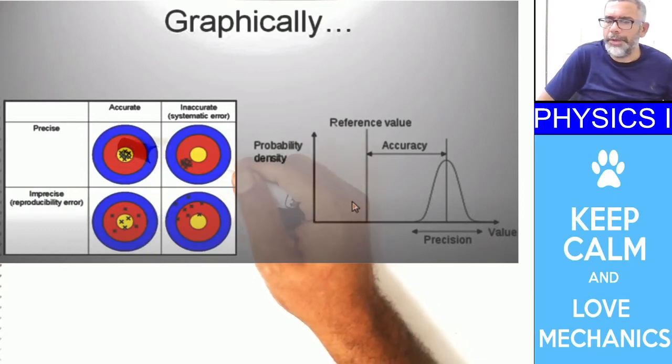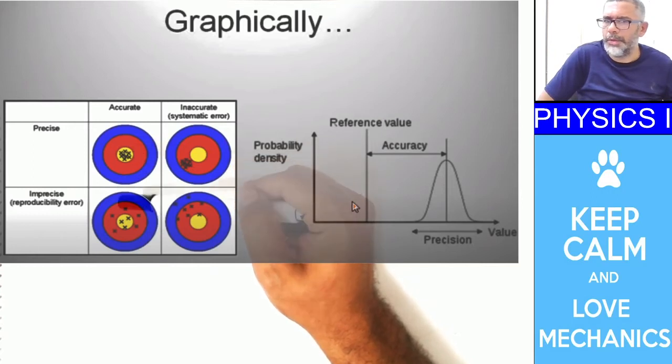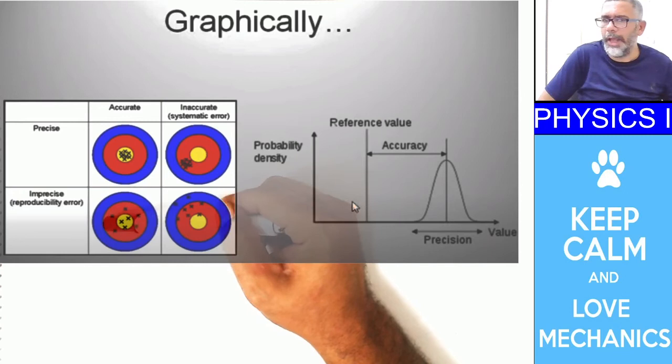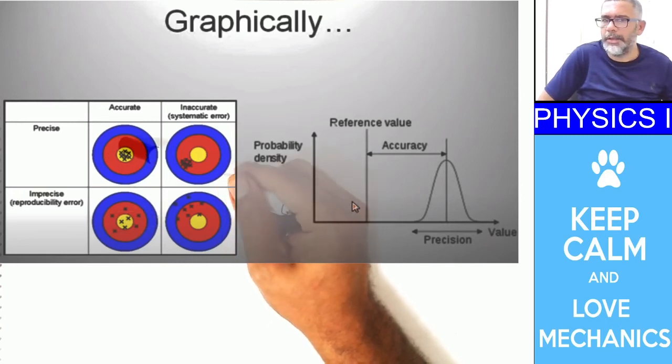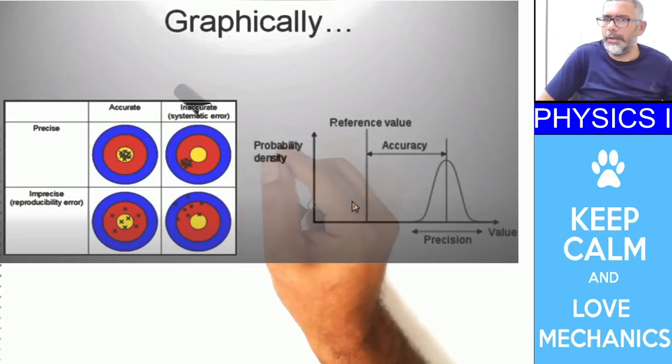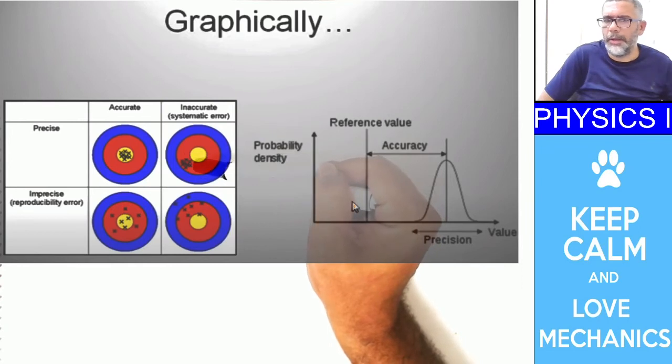So averaging this shot and this shot will give you the same geometrical point, right? That means both this and this are going to have the same accuracy, because averaging this and this geometrically will correspond to almost the same point, right? But let's have a look at this one. This one, the top right corner.